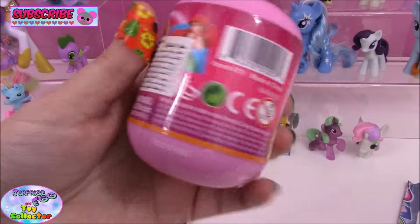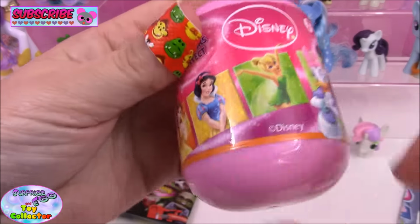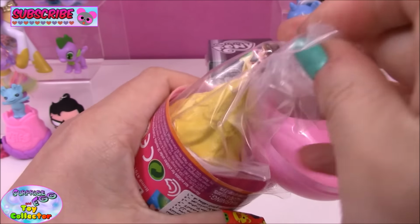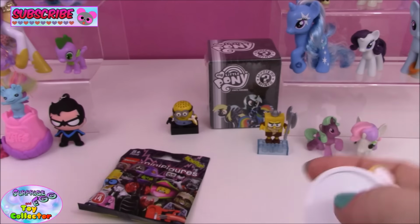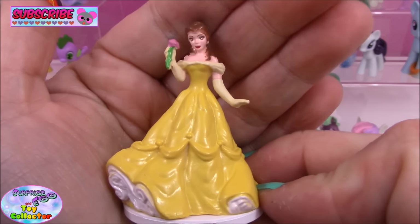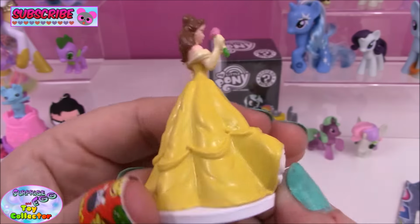Okay, let's have a look at our Disney capsule. So I'm really hoping we find Snow White in this one. Let's have a look. No, we have another Belle. Never mind. She is Mr. SETC's favourite princess, so I don't think he'll mind having two.